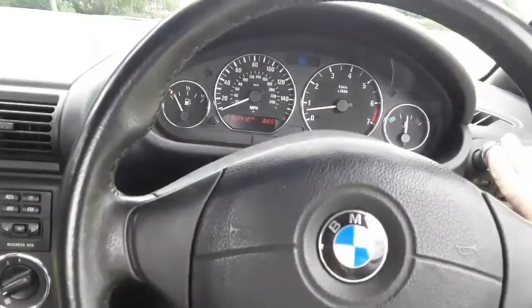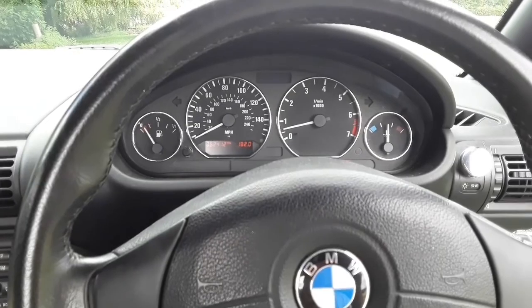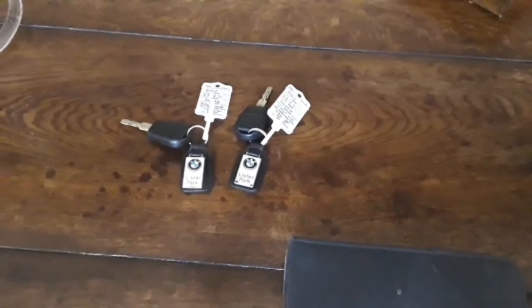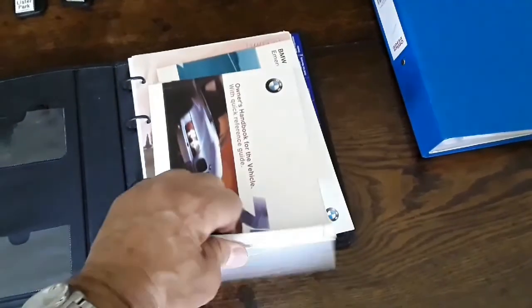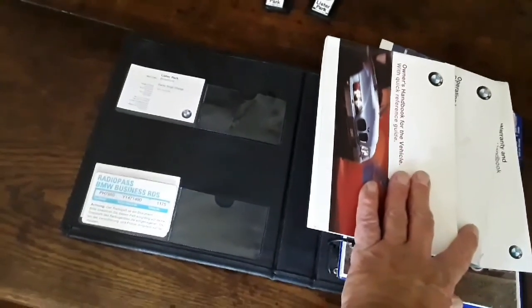Okay, let's pause the video for now and then we'll come back in a minute when we're looking at the paperwork. So here we are now having a quick look at the paperwork on the Z3. Two remote keys still on the original BMW supplying dealer key rings. Got the owner's handbook with it. Emergency services. Stereo instructions, business radio code, and various other assorted bits and pieces of paperwork.